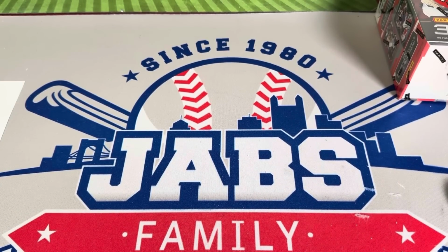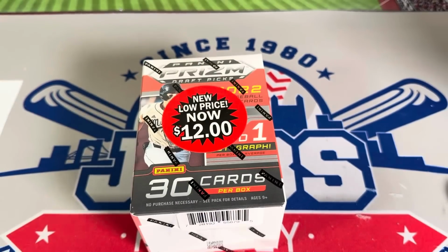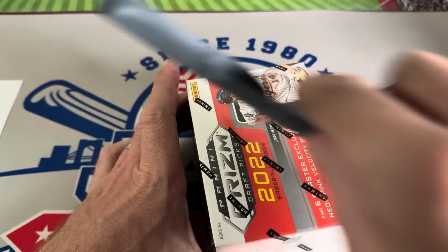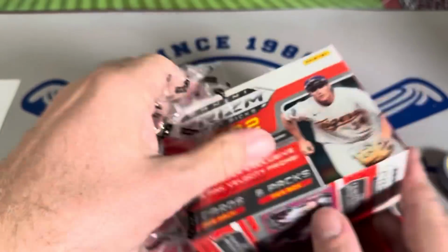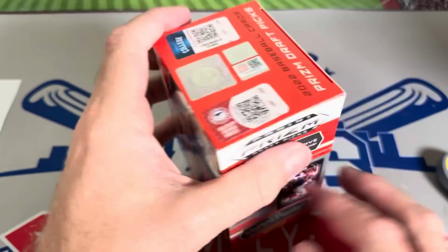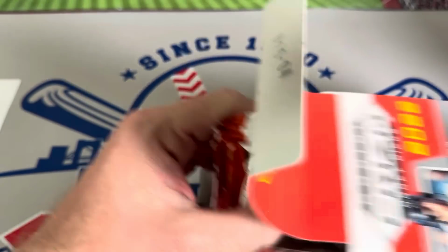We got one final box here. Shea Langeliers is still, for my money, the best autograph. Let's see what we can find from the last one right here, 2022. Final box. I think there's only 4 of them there, so I just grabbed all 4. Figure why not? I mean, it took them 3 years to sell them. It's not like I'm doing anybody a disservice by grabbing all 4 of these.